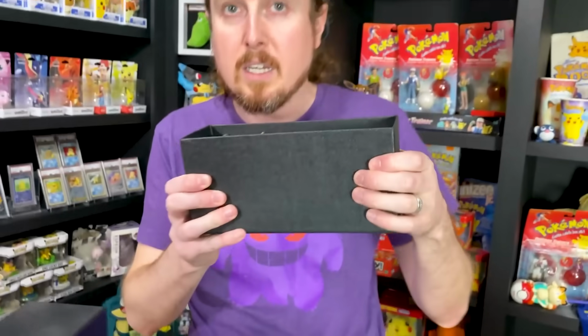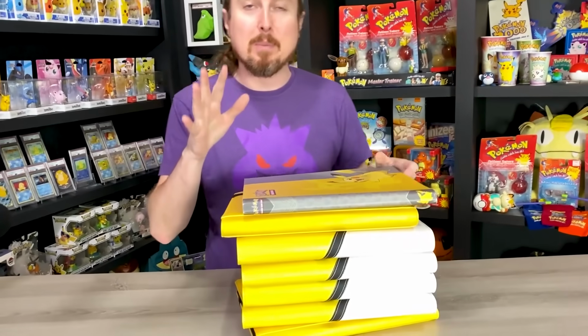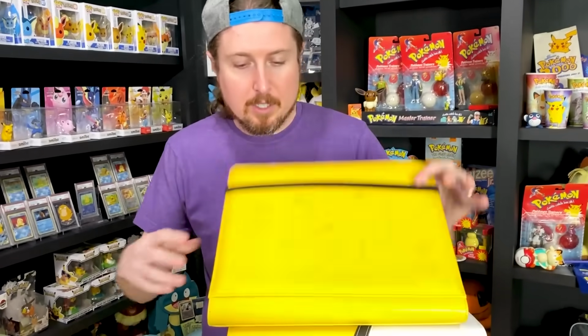Now, you might be thinking, we just skipped almost a whole era, a whole generation, Sun and Moon. But a lot of that is in binders. Now this is just some of the binders. I picked out some of the more unique ones. The other ones are set by set, but I just picked out some of the unique ones right here.